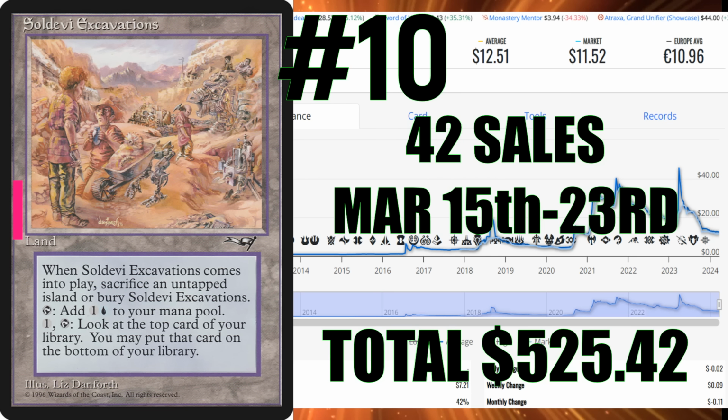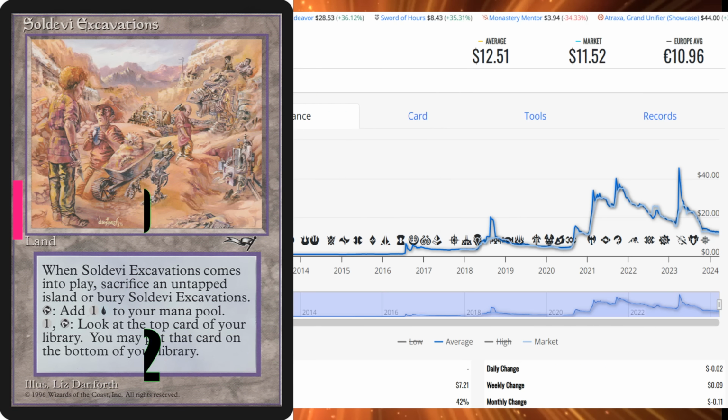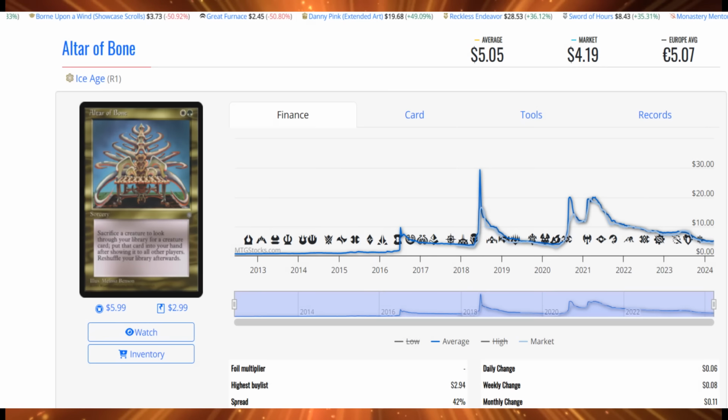When Sevi Excavations comes into play, sacrifice an untapped island or bury Sevi Excavations. Now it taps for 1 blue and 1 colorless, so there's not really a drawback unless somebody can blow up that land, and I usually don't focus on that. But it also has 1 and tap: look at the top card of your library. You may put that card on the bottom of your library. This is an early form of scry, but it's also the most mana efficient version of scry in a land. We have Castle Vantress and we have other copycat cards, but it's not quite the same. Buy yourself a Sevi Excavation. Treat yourself.